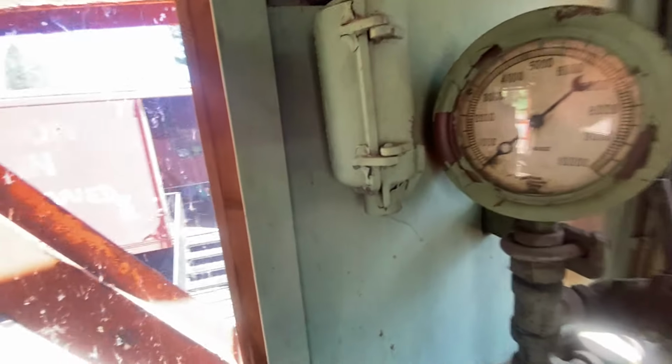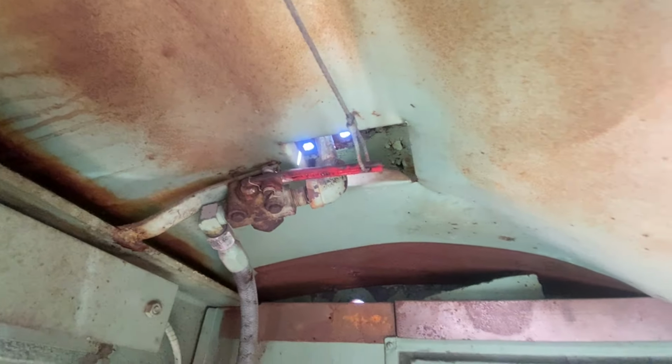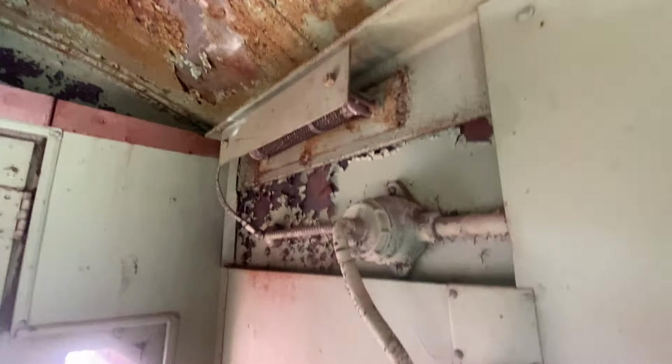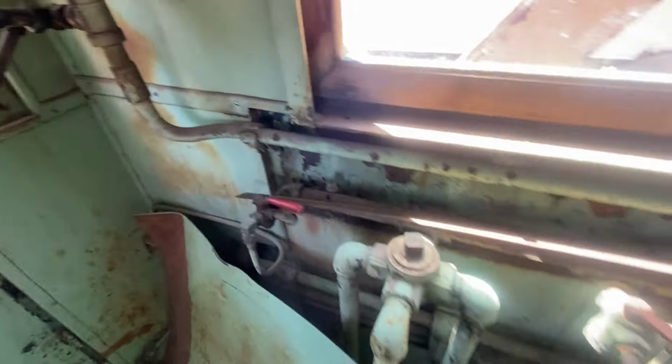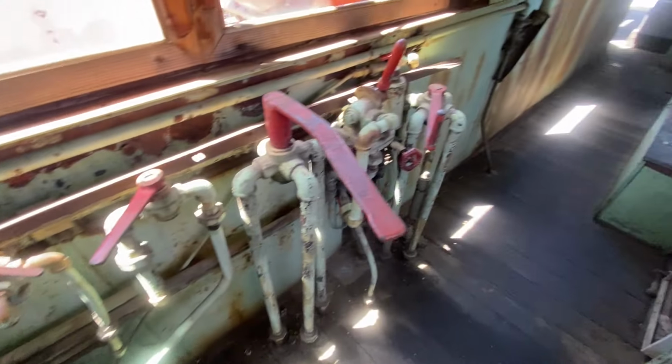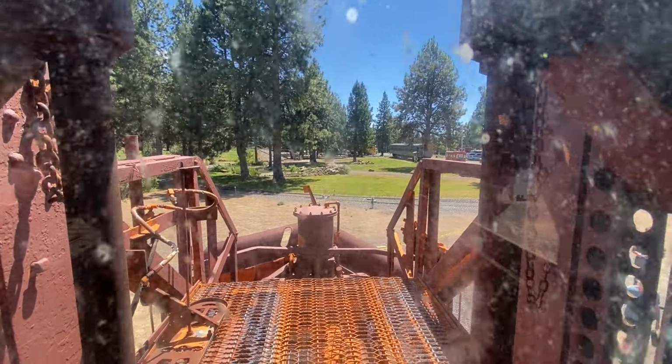Neat little light housing there. That reminds me of something you'd see on a steam locomotive. There's a little peephole for the light to come out. There would have been a gauge there too. There's an air dump valve, another light and a gauge, and controls for the other side. And presumably the nose controls would have also been somewhere along there, but I'm not sure which one is which.